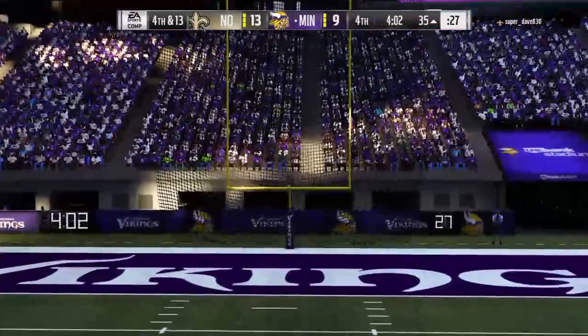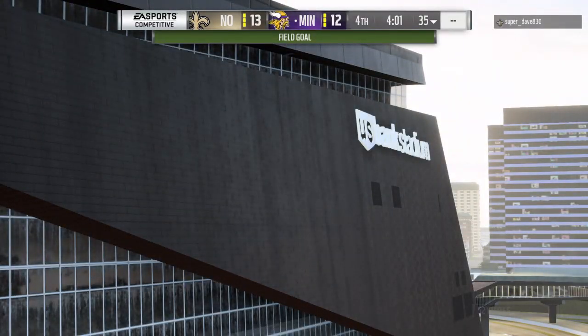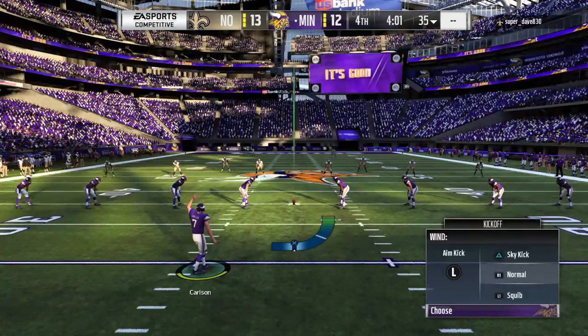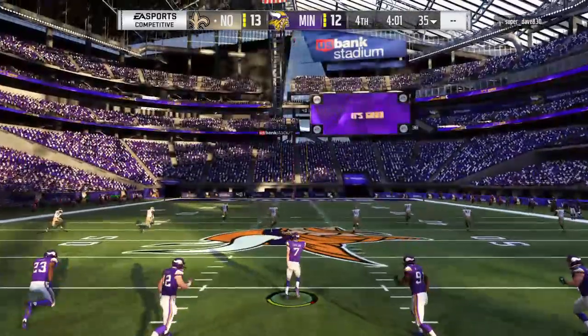The kick by Carlson is good. And that'll bring him back within a point. So with that field goal, this one's now back within a field goal. Maybe not the ultimate result they wanted, but gets them that much closer.